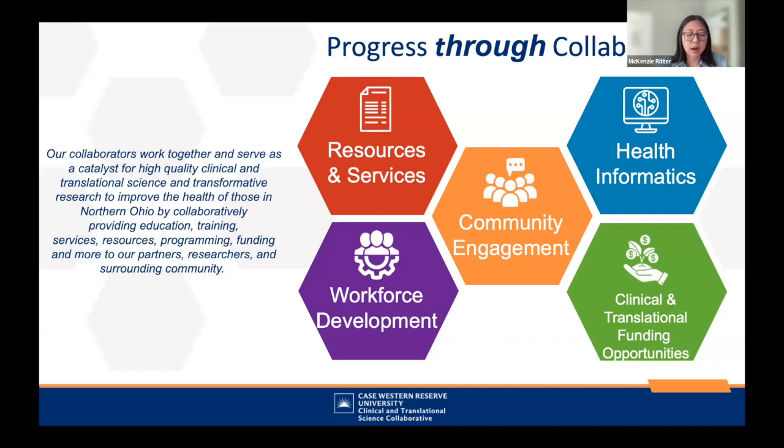This is being accomplished through 5 key areas and initiatives that are shown here: resources and services, workforce development, community engagement, health informatics, and clinical and translational funding opportunities. If you're interested in learning more, please visit the CTSC website, and there'll be more resources and QR codes at the end of this session.